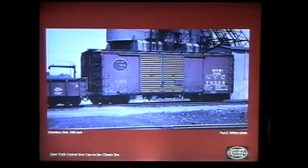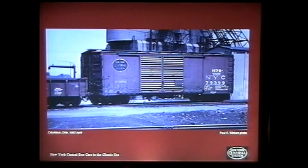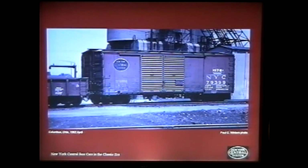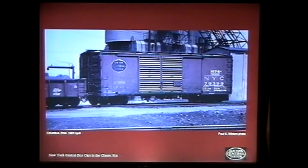This is another USRA all-steel. This is a 10-foot high car, probably original doors. This stencil here, I believe it says 167B. That's a pool. Cars in auto parts service would be put in a pool that would be assigned for radiators from the Ford radiator plant in Green Island, New York. And they'd ship radiators to Dearborn to be put into Fords, and then go back empty to Green Island, pick up more radiators.